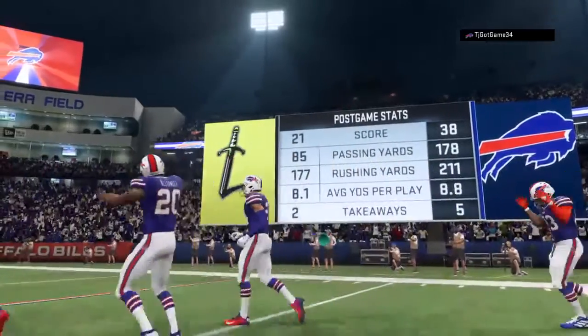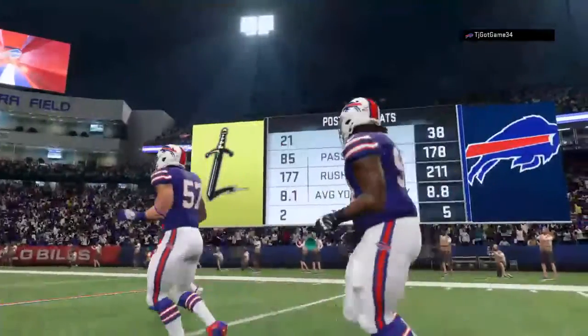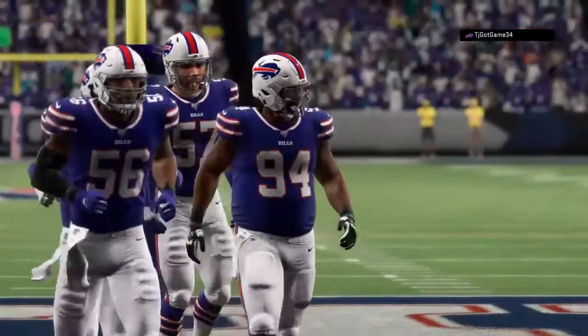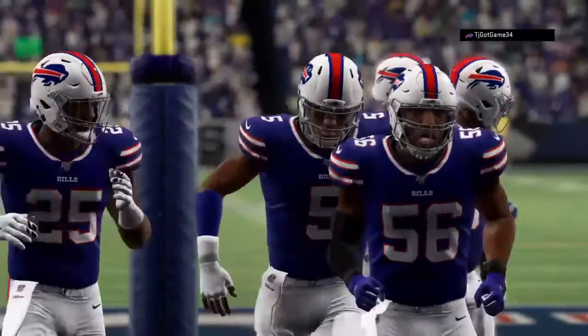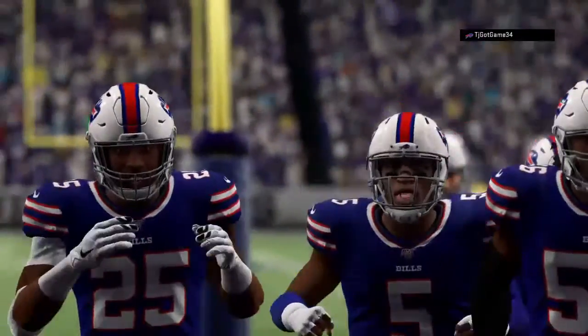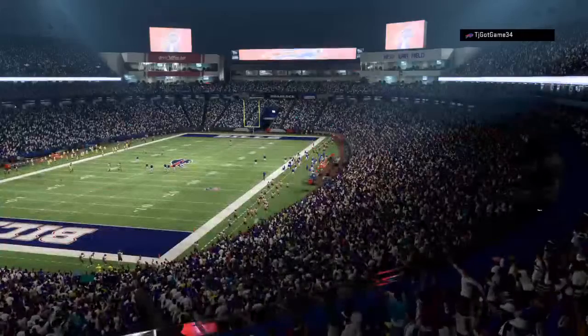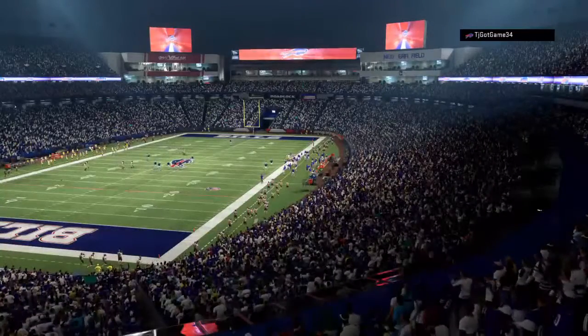So for the Bills, the win means they'll finish the first half at a respectable 5-3 record. And they'll get a few extra days to get ready for next week. Meanwhile, for our visitors, they fall 2 games under 500 now at 3-5. And they'll get a chance to redeem themselves at home next week.